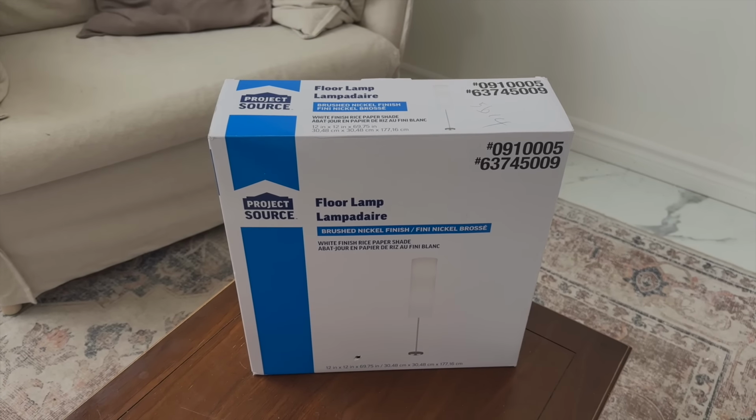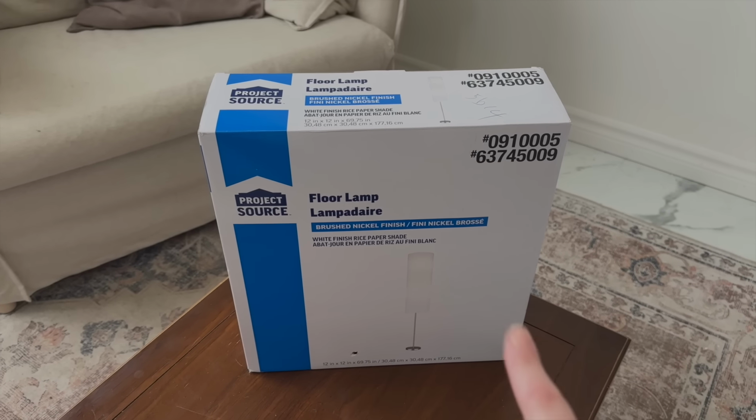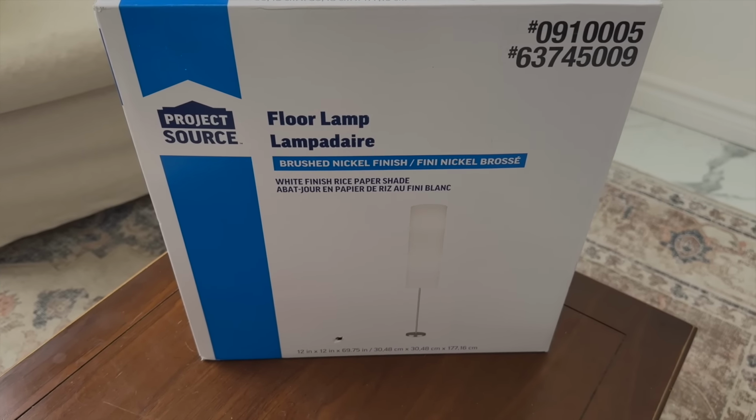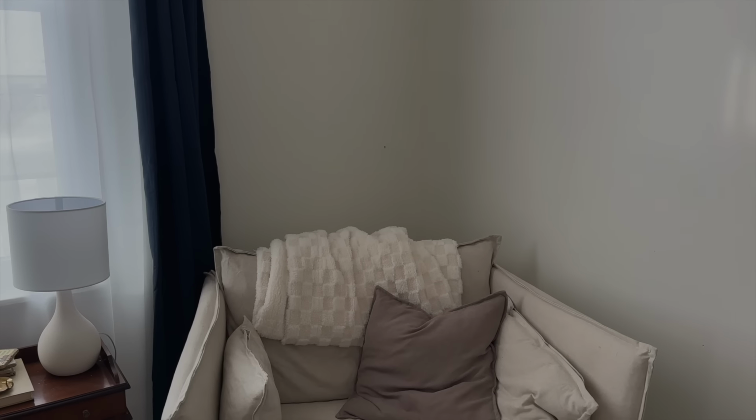I ordered this lamp from Rona literally yesterday, it came today. It was $30 Canadian. I feel like you either love or hate the rice paper shade. I think it's really cozy, personally. Lamps, floor lamps especially, are heckin' expensive.